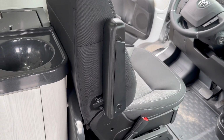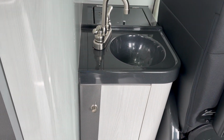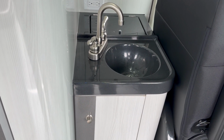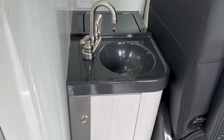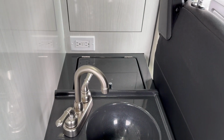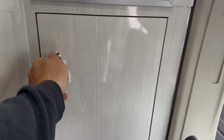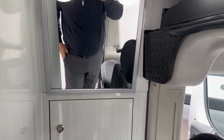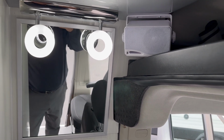Again, these nice turnaround seats, but you've got a neat feature here. In a B-Van, one of the biggest opportunities is size in the bathroom area. And in this little unique space here, we've got a small sink on the outside, a little waste compartment here. There's a medicine cabinet here, so you can keep a few things outside, and a nice mirror with some LED lighting. So we like that because it gives you a nice big bathroom.